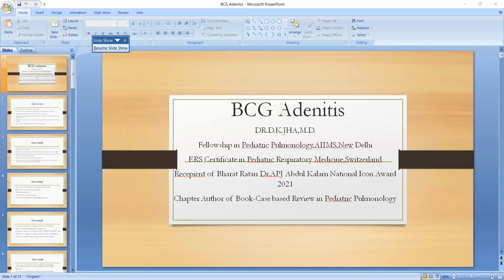The most commonly involved lymph node is the axillary lymph node. Rarely, cervical or supraclavicular lymph nodes may be enlarged ipsilaterally, in addition or in isolation. Meaning there may be enlargement of axillary with cervical and supraclavicular nodes, or enlargement of only cervical or only supraclavicular nodes. There may be enlargement of more than one ipsilateral lymph node: multiple axillary lymph nodes, cervical lymph nodes, or supraclavicular lymph nodes. These all constitute BCG lymphadenitis.